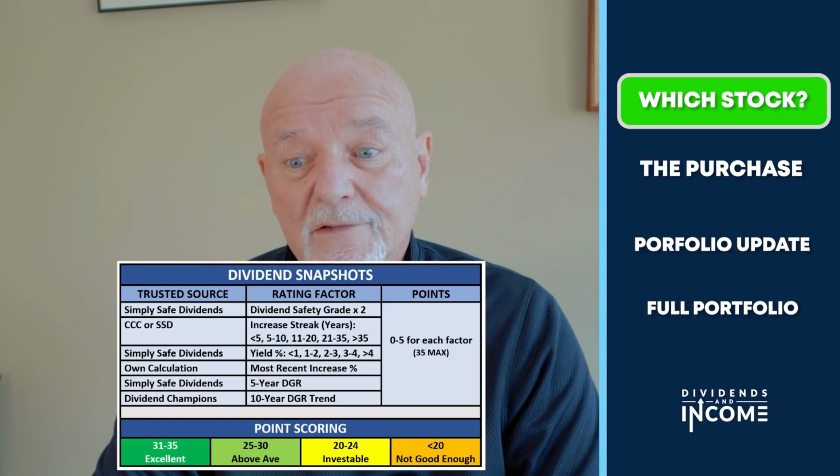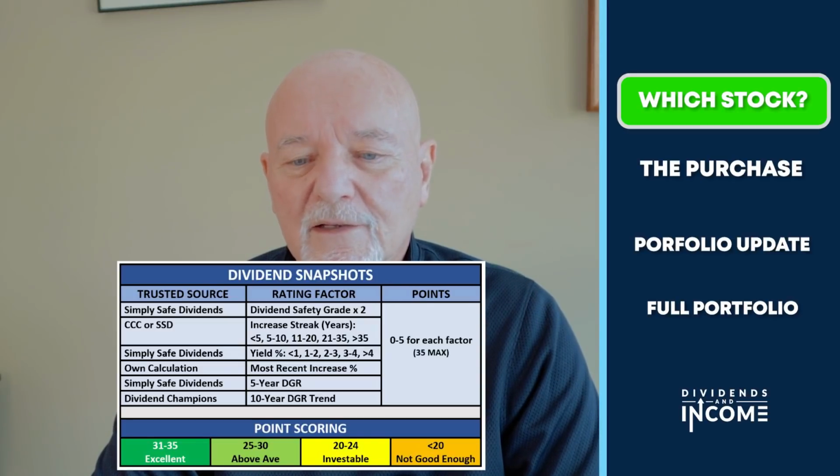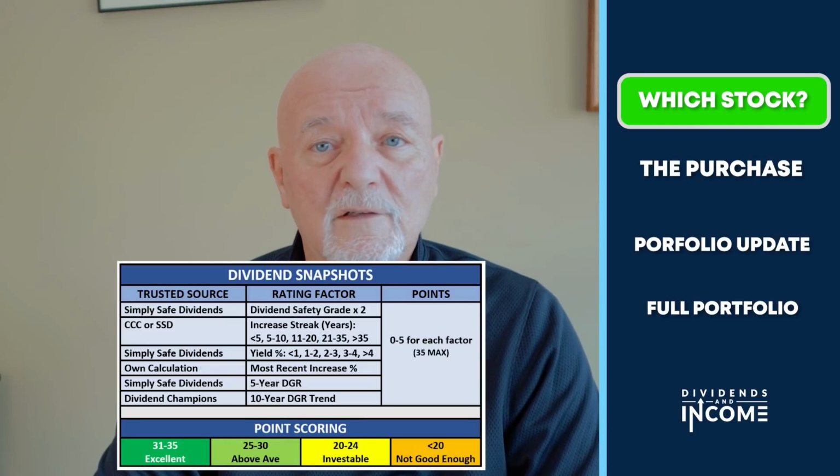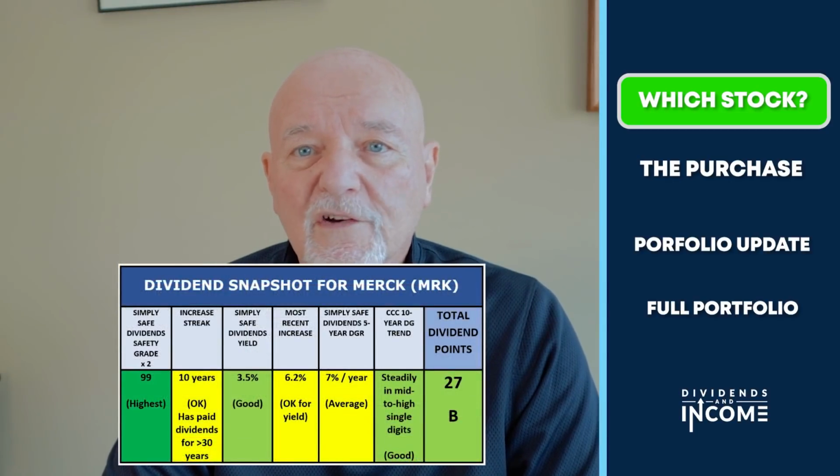There's a maximum on this system of 35 points. I consider 31 to 35 to be excellent, and so on across the line. If a company rated less than 20 points on this system, I would not consider investing in it. Under that general system, here's how Merck stacks up.